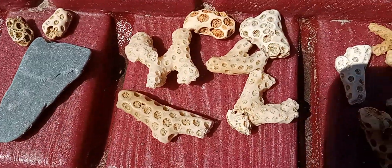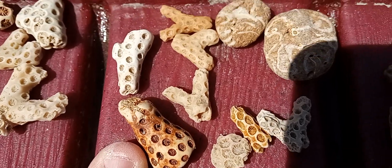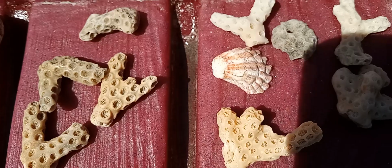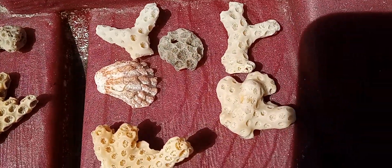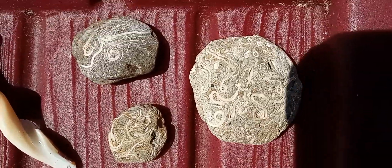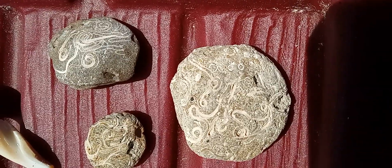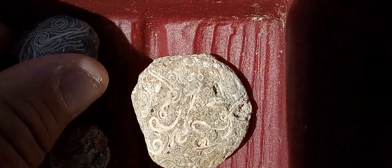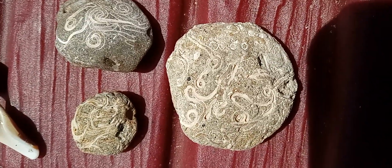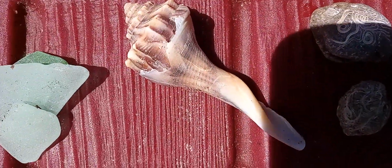And when I say I'm micro shelling, these are really small. If you look at my pinky. And I'm happy to find these little broke pieces. Really happy. There's a different kind of shell. There's another brain in there. And if you come up here, these are all worm indented rocks. They are cool. They kind of look like Aztec paintings to me. These are some of the coolest I've ever found, to be honest with you. Those are really nice. And this is a lightning welt broke up.